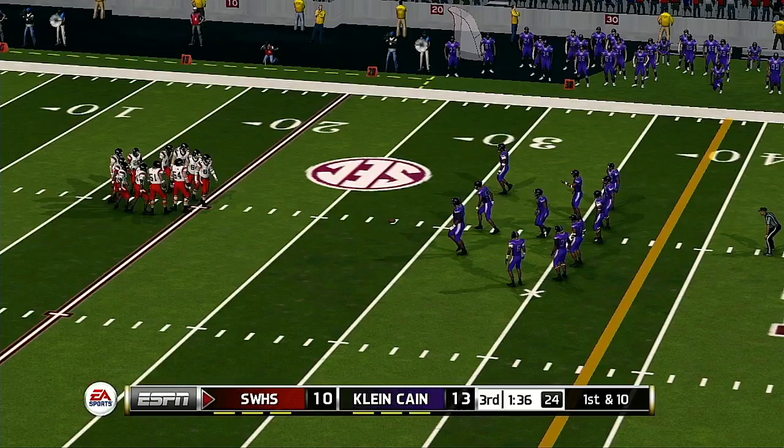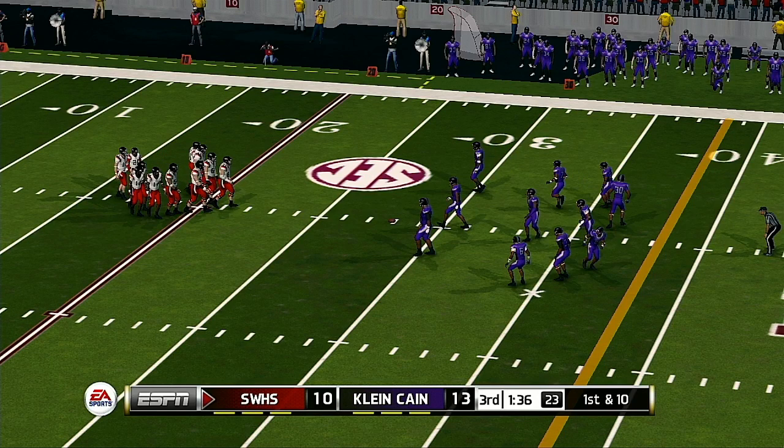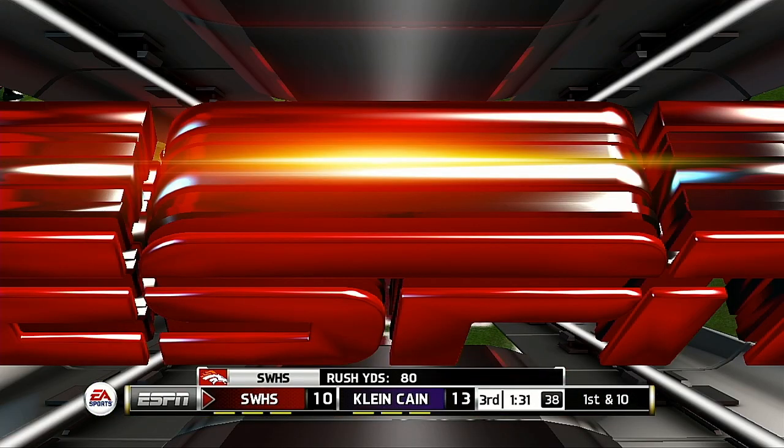This deficit can be easily overcome, sure. But they have to be thinking if they don't get something going on this series, the burden is going to be felt by their defense. He's to the 40. Gains his way to the 46-yard line. First and 10. Ball on their own 46.